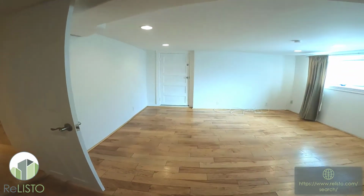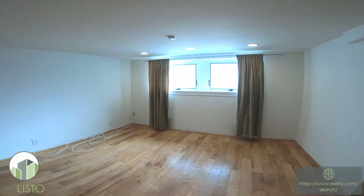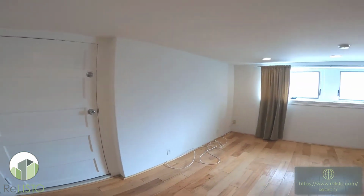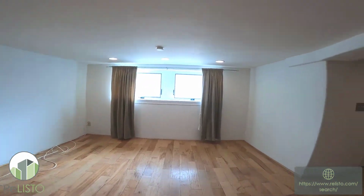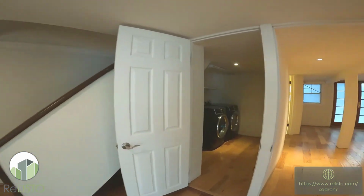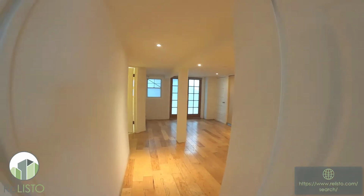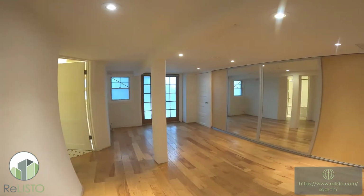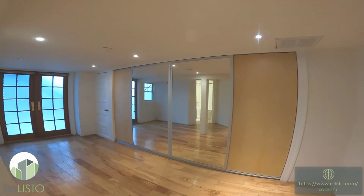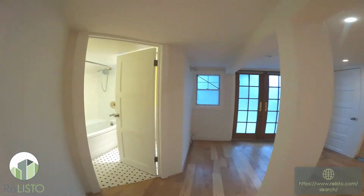Really big, huge room here. Could serve as a family room if you like. Game room for the kids. This door leads over into the alley so that you can take the trash on out. We've got a laundry room. And another big, huge room here. Lots and lots of space. Tons and tons of closet space. Another full bathroom.